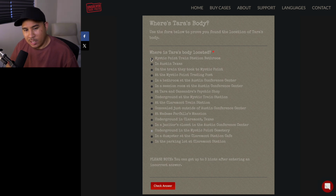Okay. So the options we have are Mystic Point train station bathroom, which is where the wallet was found. But I don't think the body would be there because they would have found it already. At Mystic Point trading post, could be. Don't know why they wouldn't have found it though if it was there. So underground in the train station. This is like what I'm leaning more towards, but why and how? She has to be at the station still. But how could you do that in broad daylight with other people around?